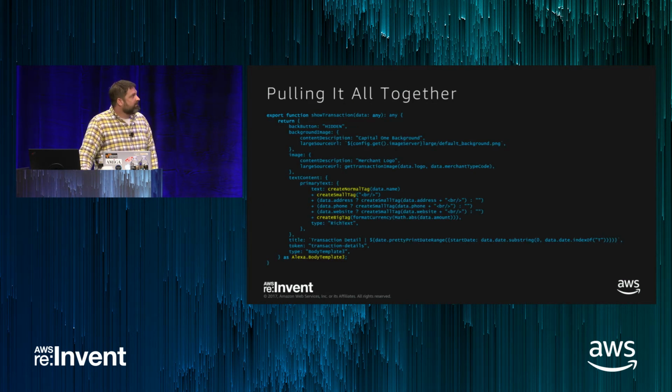So pulling it all together, this is our show transaction detail function for one screen. You can see at the bottom where I've highlighted here as Alexa body template 3. We're essentially telling TypeScript, hey, this should be a body template 3 structure. And starting from the top, we have our back button. We've hidden it. We have our optional background image where we have our Capital One background. And then we specify an image and the structure along with that, content description and logo source URL. And then we get into the text content. And remember, secondary text and tertiary text were optional, but here we only have primary text. And you can see here where we use some of those helper functions to essentially concatenate a bunch of markup here for display purposes.